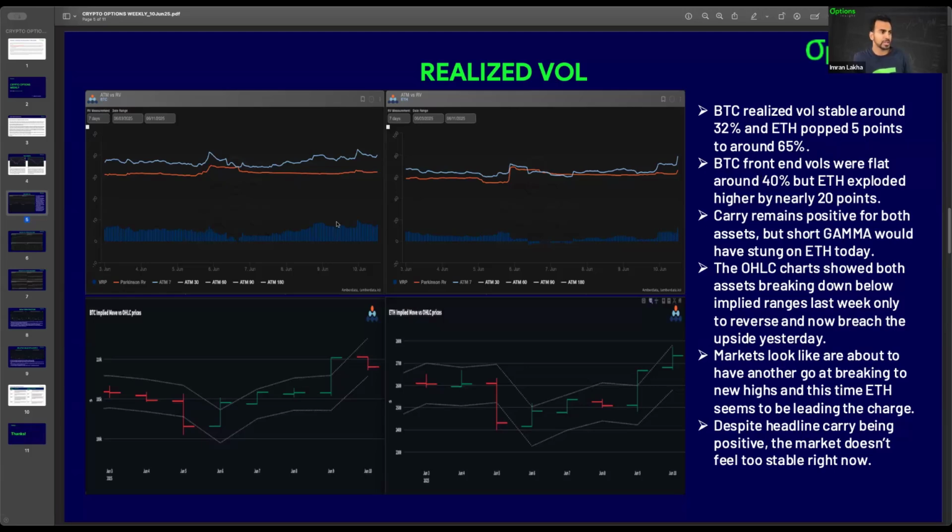Carry does look positive in both names now, about 7 to 8 vols in Bitcoin and about 12 in the front there of Ethereum. But I would say short gamma on Ethereum has been pretty stingy.